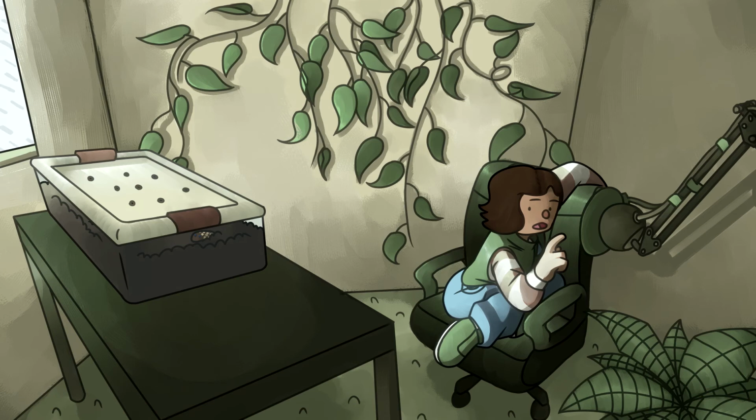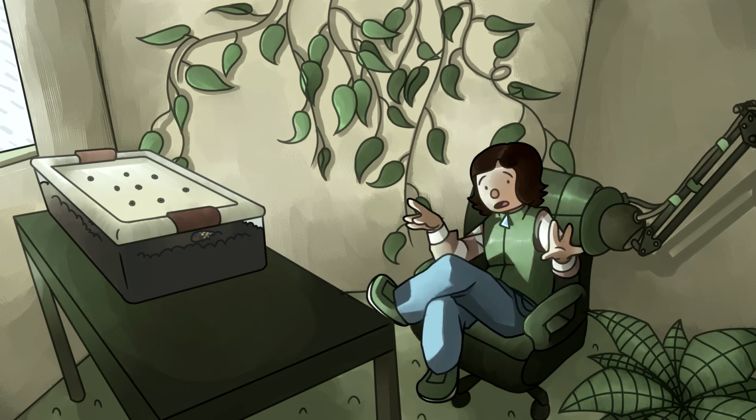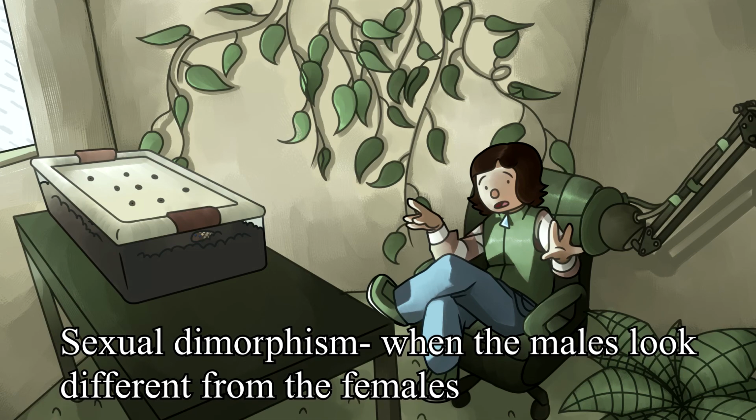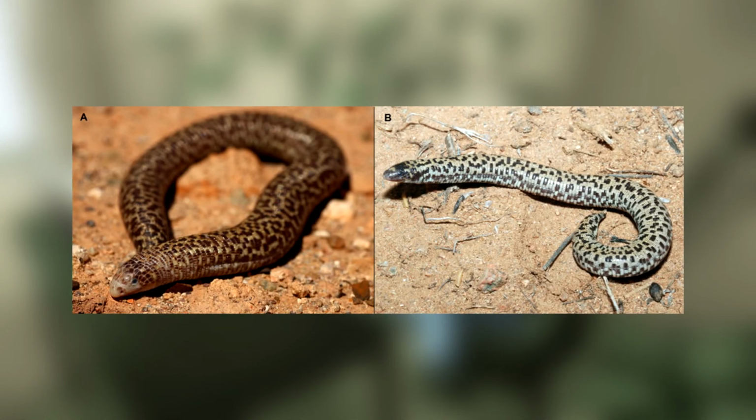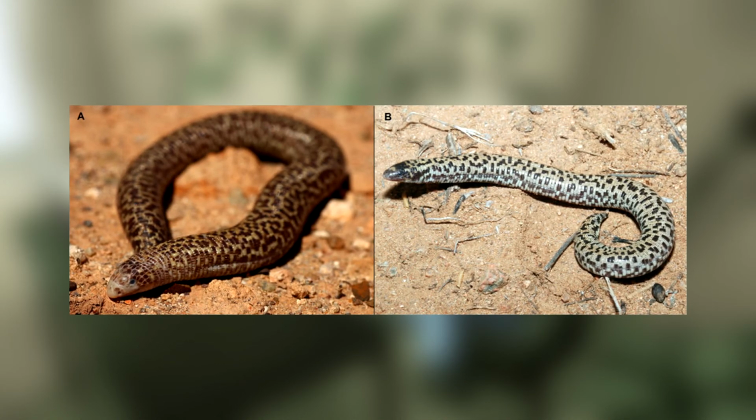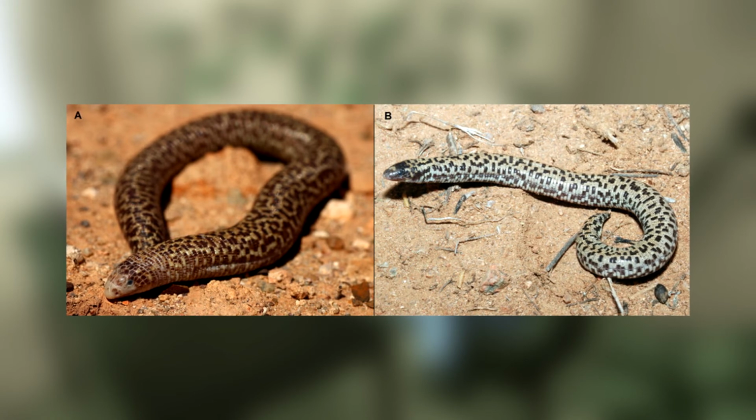With that said, the breeding of the species is roughly documented. We know the basics, alright? The checkerboard worm lizard has sexual dimorphism, which is when the males look different from the females. The males of this species have a black or brown head, while the females have a black or brown head with a lightly colored splotch on the nose.